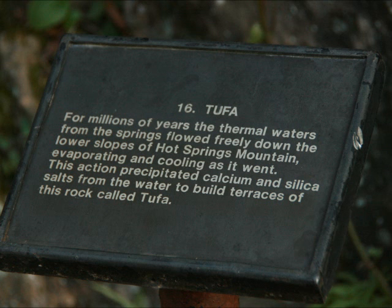For millions of years, the thermal waters from the springs flowed freely down the lower slopes of Hot Springs Mountain, evaporating and cooling as they went. This action precipitated calcium and silica salts from the water to build terraces of this rock called tufa.